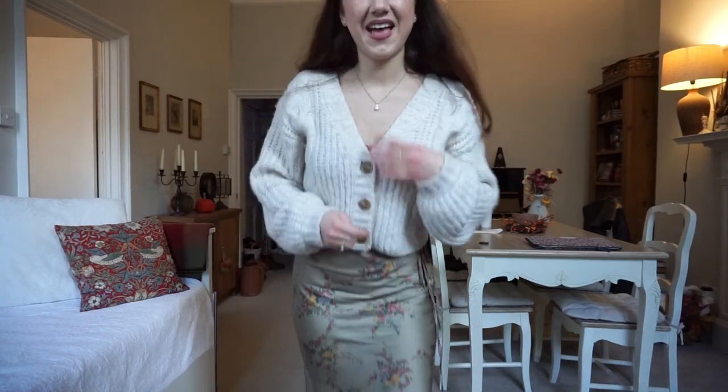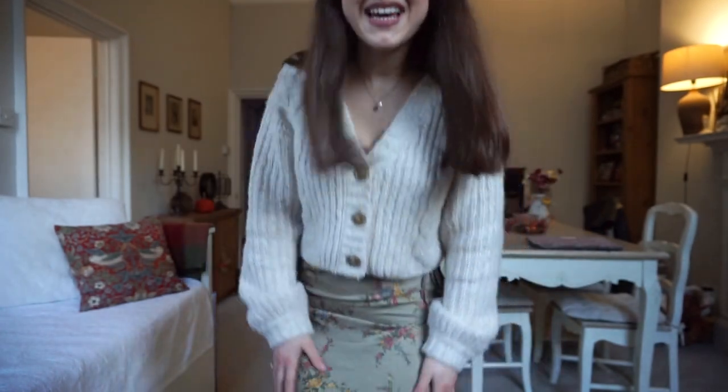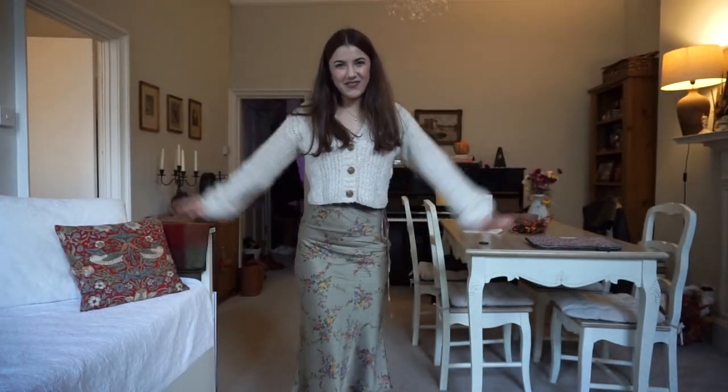I got it in Paris, and I've just got a simple creamy knitted jumper which I got a few years ago from Urban Outfitters, which I think is just a really cozy, cute autumn outfit. And with that, I'm just wearing a simple pearl necklace and pearl earrings, but I think it's just a really lovely outfit for this time of year.